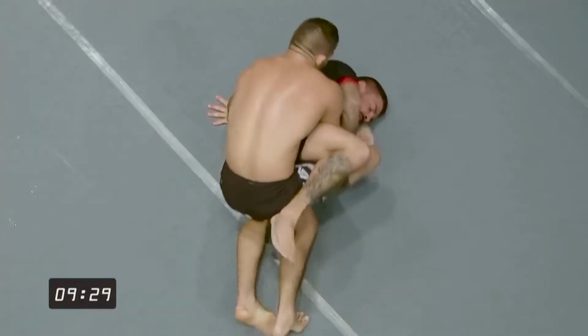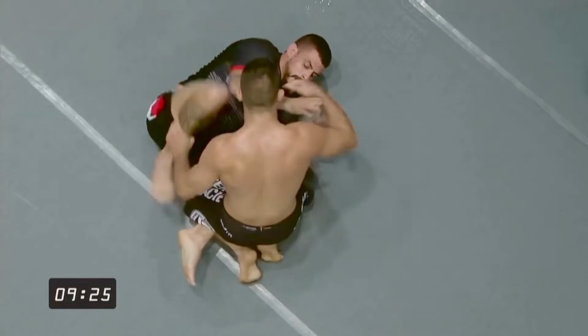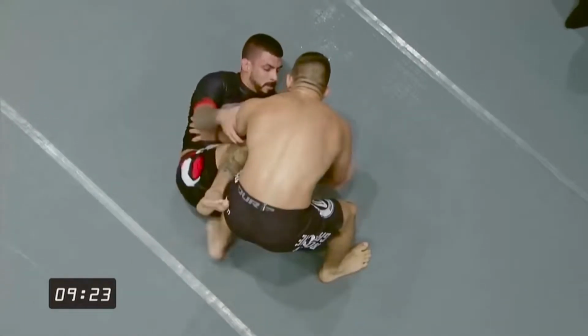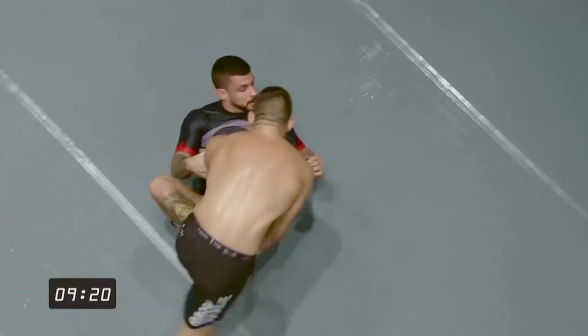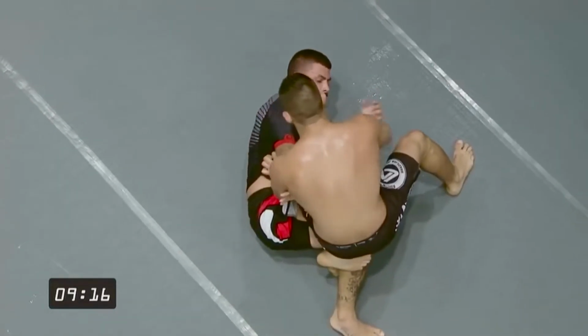Again, sucking that foot back towards him. You can see immediately Negromonte is so heavy, really stacking all his weight onto Rios there. Bailed out of those leg lock attempts very swiftly.